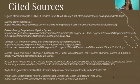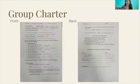This is our works cited page. And then here is our group charter contract that we filled out in lab with all of our signatures.